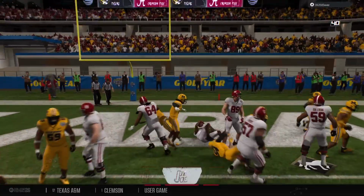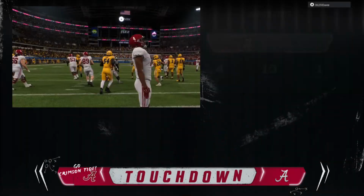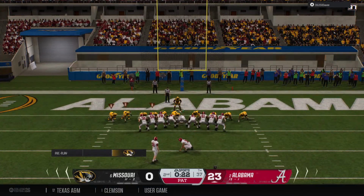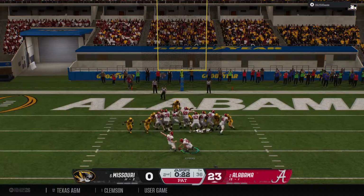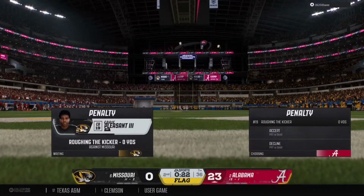For the touchdown on the right side. And he takes it in for the score. Touchdown, Alabama. Chris, with another touchdown, this first half could not have gone any better for this offense and this team, building up such a big lead.